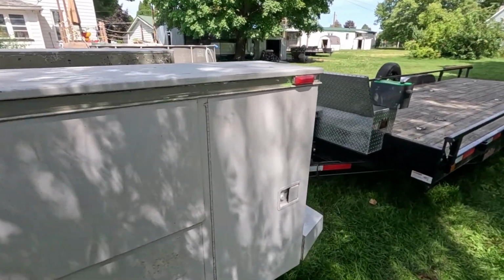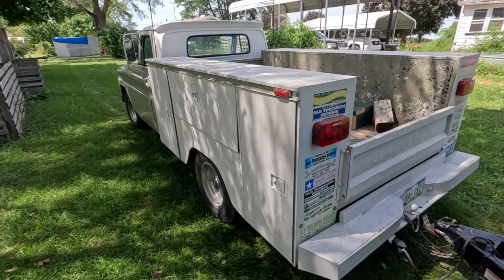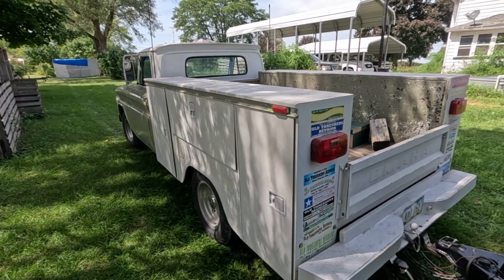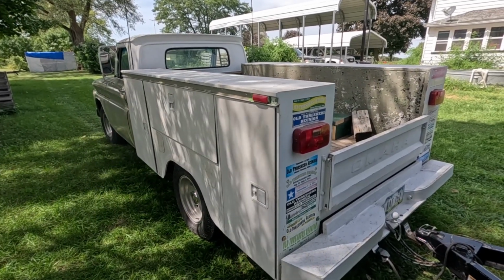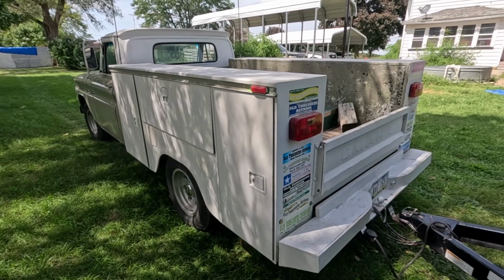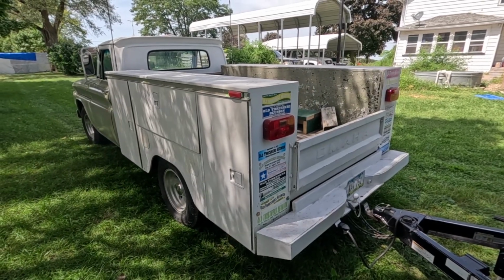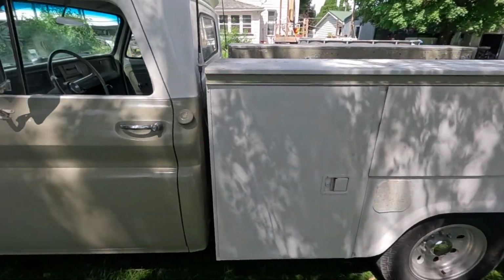And actually, just this year, when my oldest boy turned 16, my dad gave him old Carl for his birthday. When Hank was about, I don't know, 4 years old, maybe 3 years old, one time when he was riding in old Carl, my dad told him, when you turn 16, I'll give you this truck. And we still put old Carl to work.